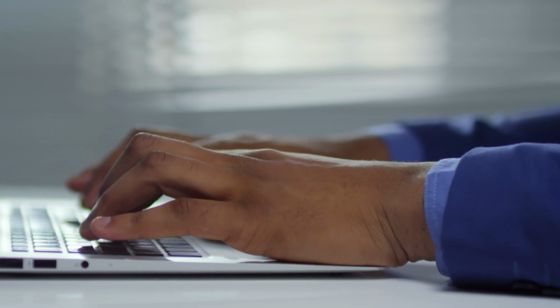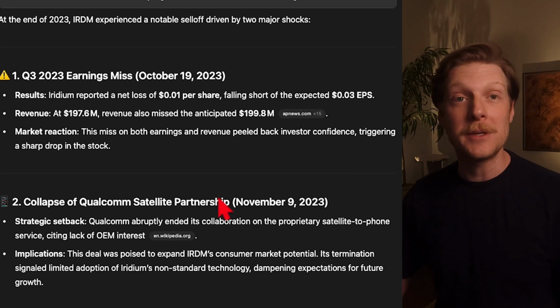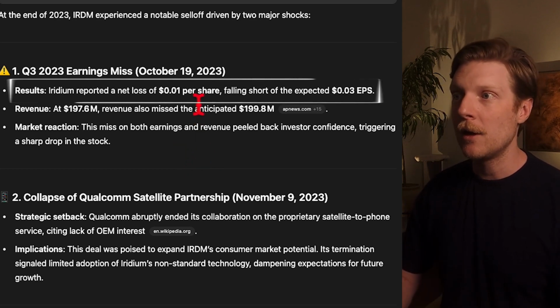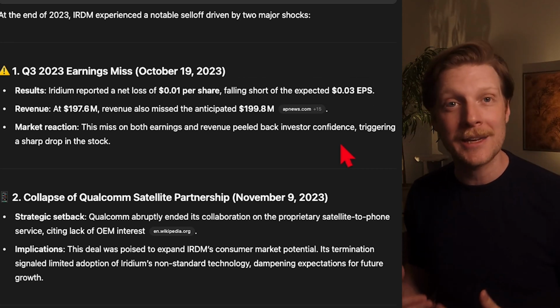And ChatGPT does a great job of surfing the internet and summarizing all of the reasons for why this happened. So here's the ChatGPT search right here. ChatGPT comes up with, in Q3, they missed an earnings report. So they had a loss of 1 cent per share, falling short of an expected 3 cents profit. So a small earnings miss, that would account for some.